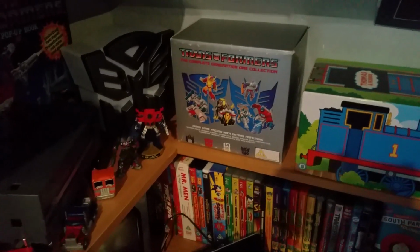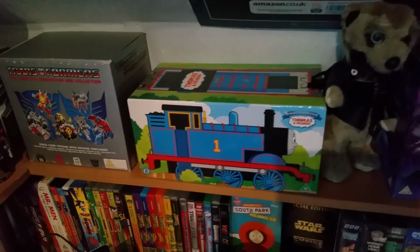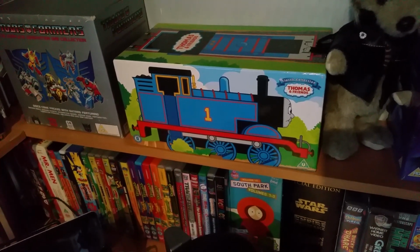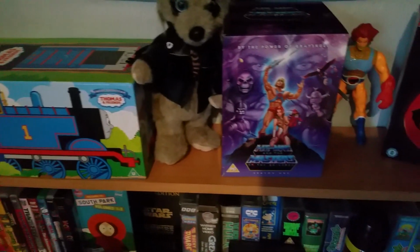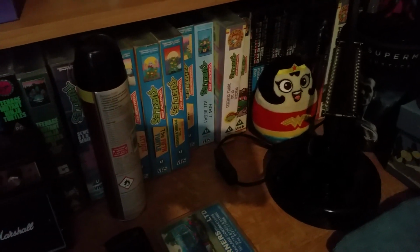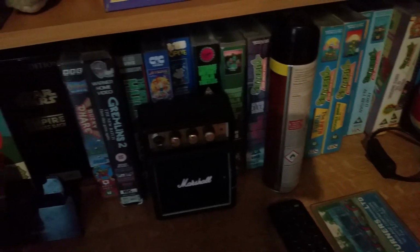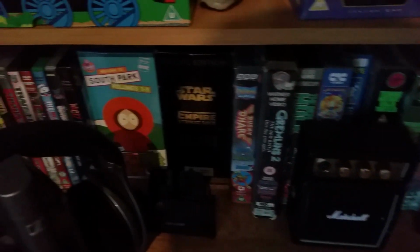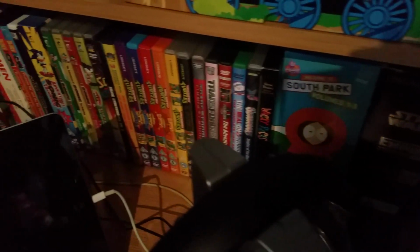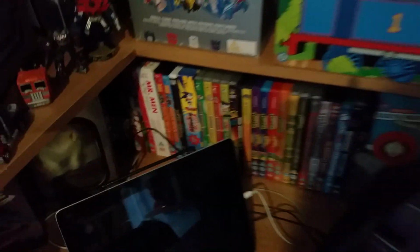So we've got the Transformers Generation 1. That set's quite sought after. We've got the original Thomas the Tank Engine. He-Man, Thundercats, The Mask behind there, some VHSs that Stu Tootie picked up off the car boot for me, once again cheers Stu, and some cartoons that were got onto DVD. Again, that's that collection.